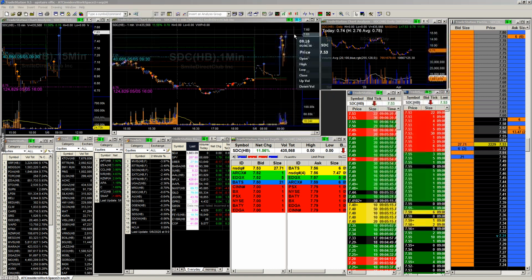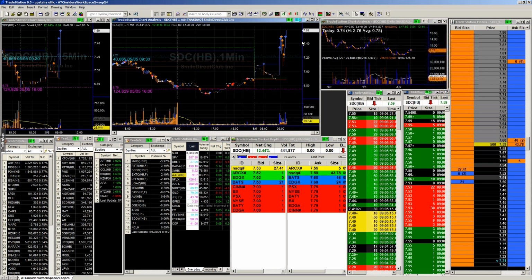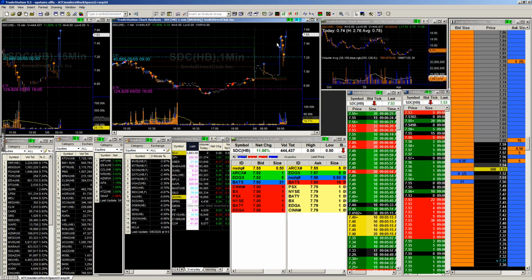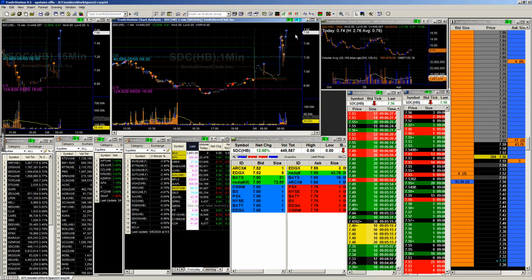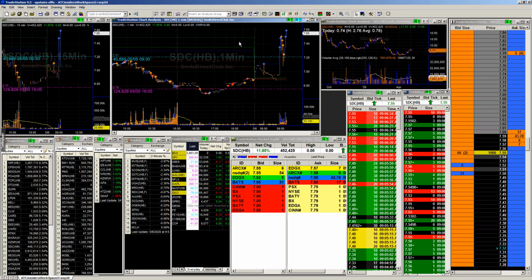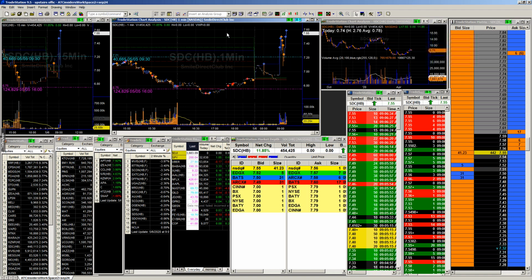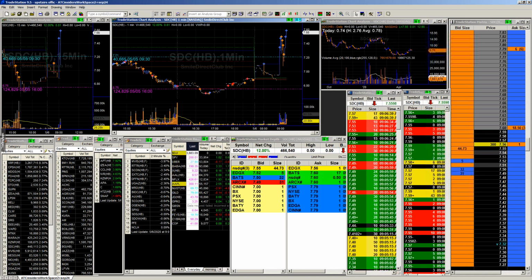I am going to expect it to pull back a little bit, but it has the buying to crush the 8 level from what I've been watching over the past few weeks. So definitely like this one. Between MVIS and SDC, two of my favorite moves that I've seen coming into this morning. And the buying is just absolutely obvious. There's no question whatsoever what it has.